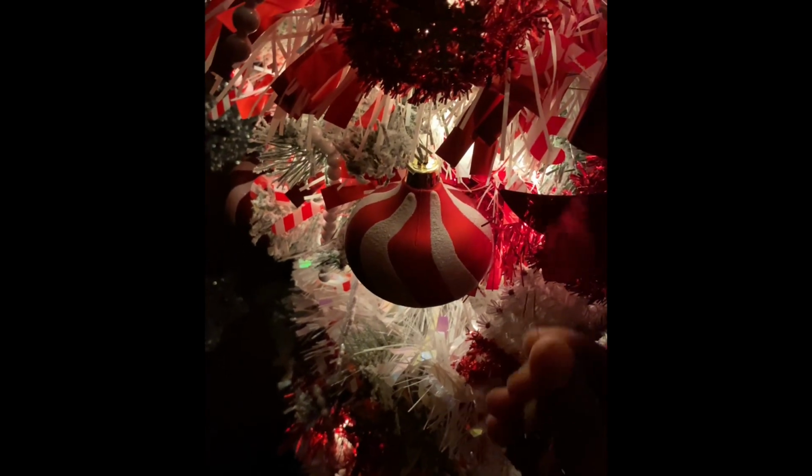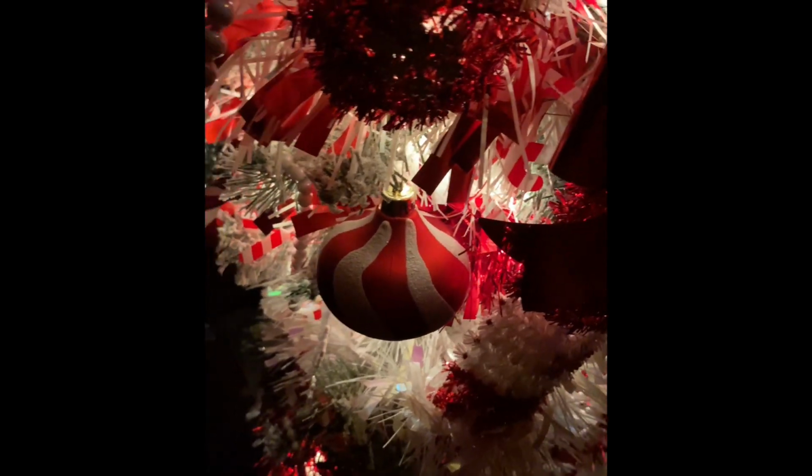Okay, I thought that was a very great deal because it had more than one item inside of that box. So from now on, I'm going to try to look for those when I go out shopping for Christmas decorations. Okay, I wanted to stay with the red and white color, and I did just that, okay?